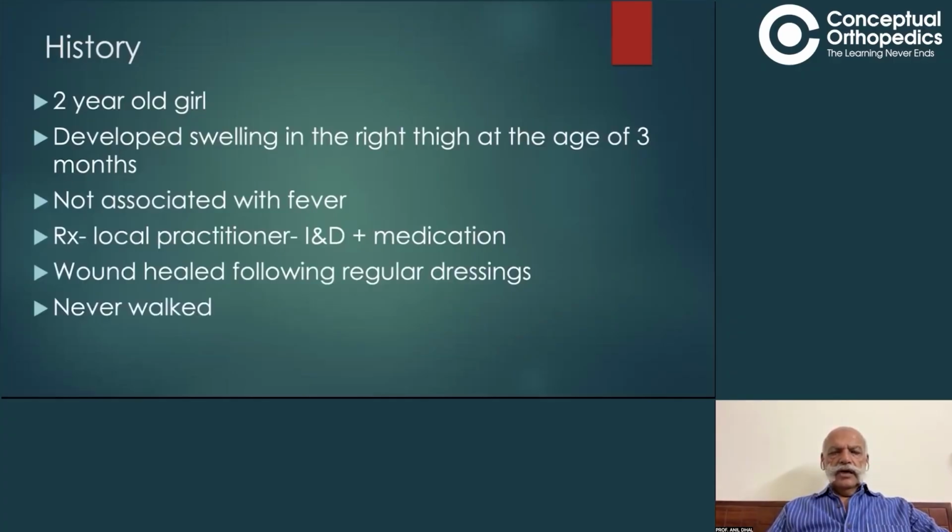But the information which was most disturbing was that this patient, though she was now 2 years old, had never walked in her life till that point in time. Normally, you all know that it's around 1 year of age that a child starts walking. But in spite of the fact that the child was 2 years old, she had never walked.